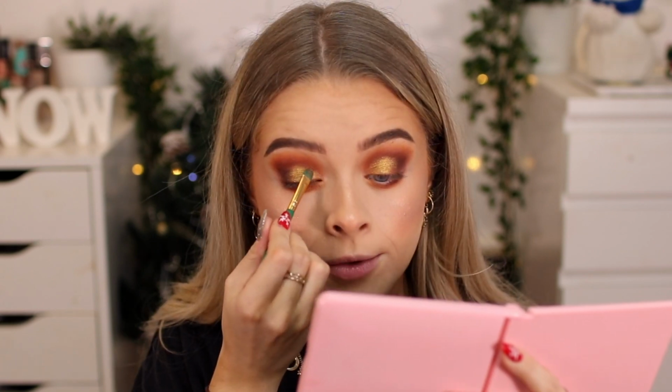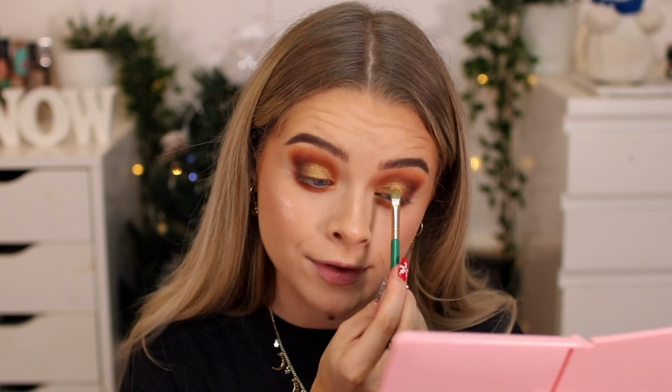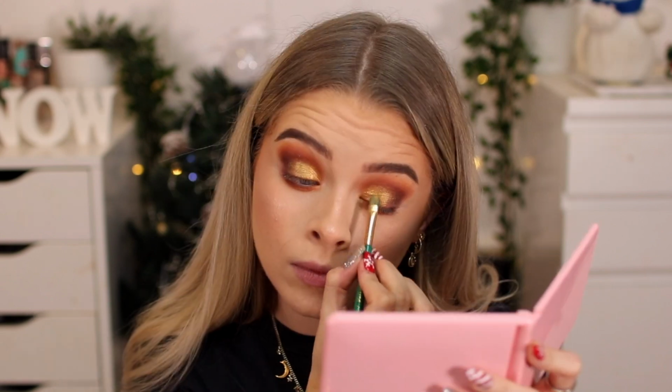And then I'm just going to use a brush to get all up in that inner corner. I do think that this one would also benefit from having a slightly sticky base down or a little bit of setting spray. Should we try it? Closing that damn drawer. Oh my god, yeah. Okay, wow, wow, wow. With setting spray, it almost turns it into a liquid foil.